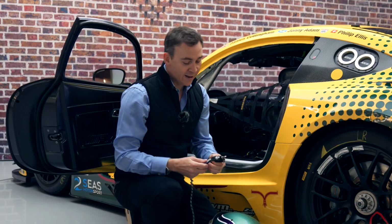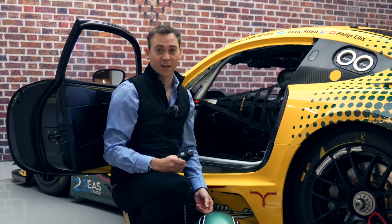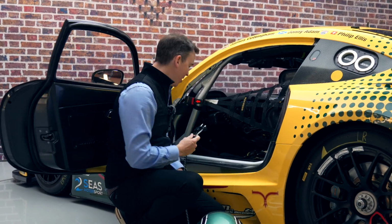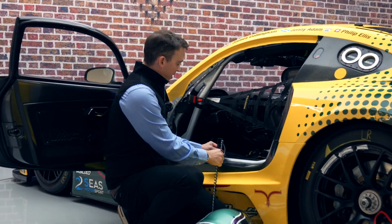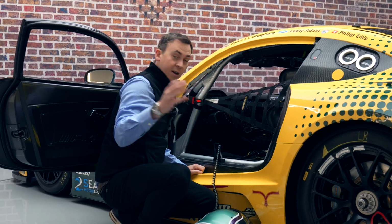Again, I've talked about it already. It can get very hot in the car, so people quite often like to have a drink. The professionals generally tend to try and run without one because they want to look good, but the amateurs definitely like to have a drink. And that plugs in here on the sill. So you plug that in, you've got your driver ready to go, and then you close the door and off they go.